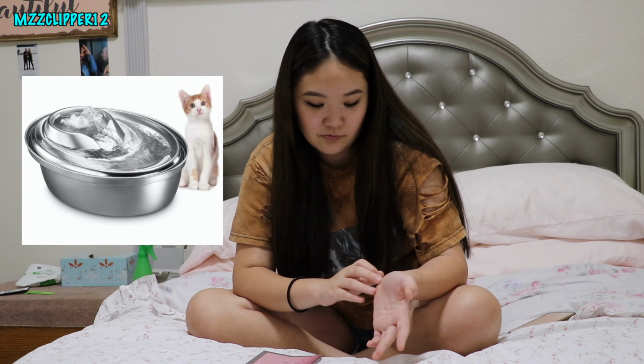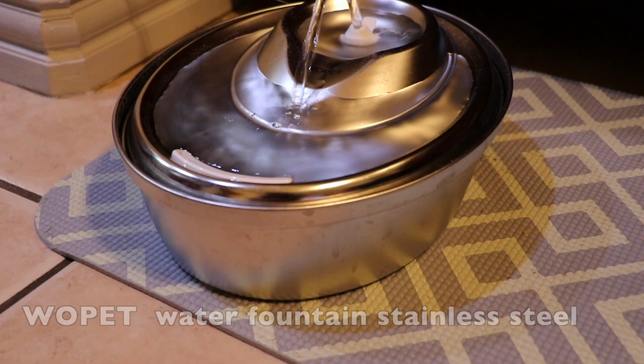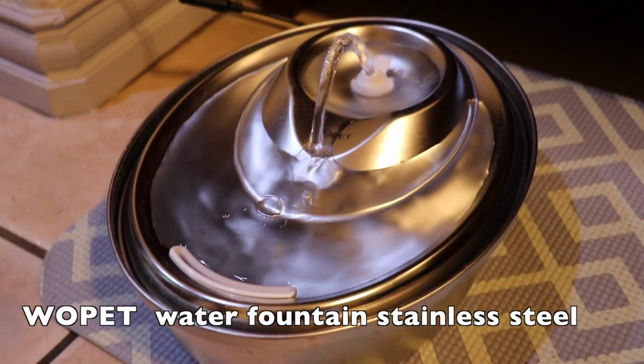Okay, so my first thing is the water fountain from WOPET. I have three pets that can drink out of water fountains. Our dog Bella, I'll insert a picture right here, is insanely picky. She will not drink water that's 3 hours old, so we always have to refresh the water. It's kind of a hassle since my mom goes to work and I'm always out doing stuff. We got sent this water fountain from WOPET, and we tried a water fountain once before, and she would not touch it. She hated it, but she's using this one, and that's really good because it filters out the water.